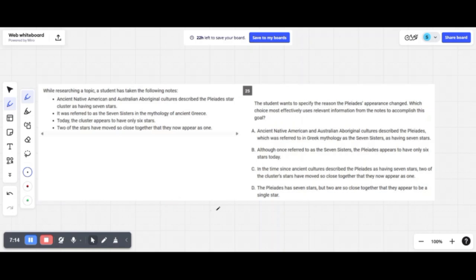Sure. If you read it, you can generally exclude options A and B. They are 100% incorrect. But when you refer to C and D, you can see why this question is tricky and that subtle design of the SAT. So let's read C. In the time since ancient cultures described the Pleiades as having 7 stars, two of the cluster stars have moved so close together that they now appear as one. So what option C says is that since the time when this specific cluster was described to have 7 stars, two stars have moved so close together that they now appear as one. So it really shows that shift from 7 to 6 stars.